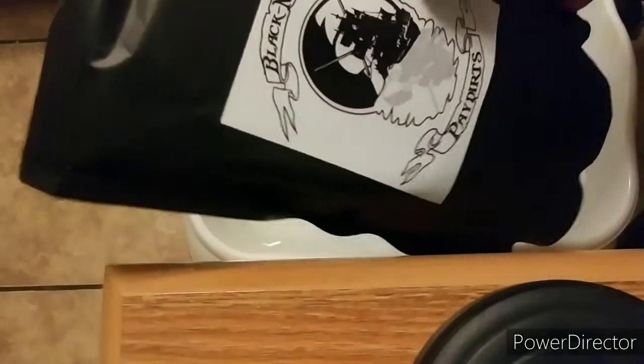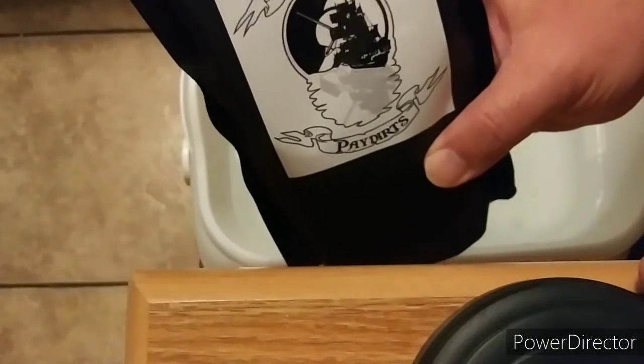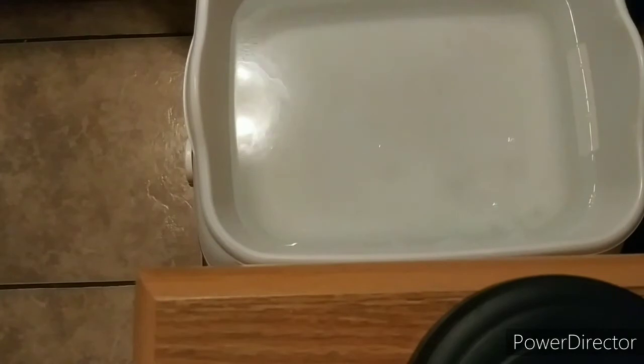Today we are going to pan out a bag of paydirt that I got in from BlackMassPaydirts.com. Right there. We're not going to classify it down or anything. I ordered a bag of pay dirt with 2 grams of gold in it.